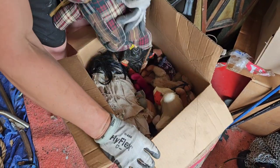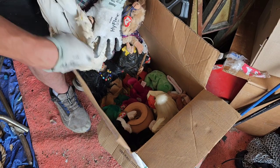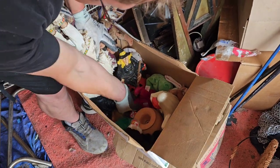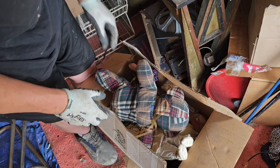More dolls? Looks like we got a Halloween ghost in there. Beanie Babies. Halloween witch. So, just wasn't expecting to find that.